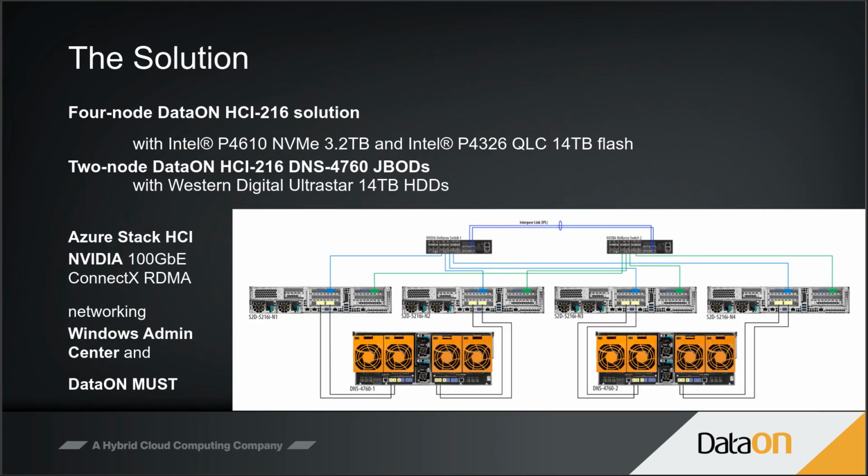We came up with an initial deployment of a 4-node DataON compute cluster, which had 2 JBODs attached that had been split up into zones so that each compute node could have a dedicated JBOD zone attached to it. And the JBODs have 14 terabyte Western Digital disks in them for low-cost volume storage that we can expand out.